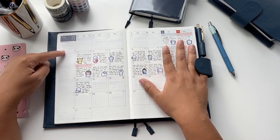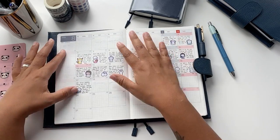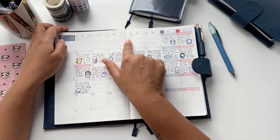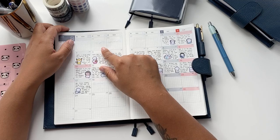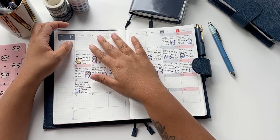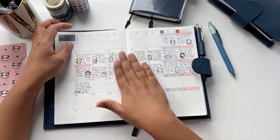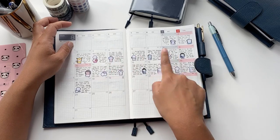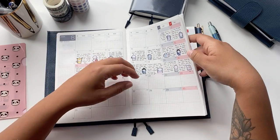So I like this thing. For now, I'm not using anything on the space. I thought of maybe creating some habit trackers here as well, but I'll see for next month. For this month, I'm super happy with this change, and I think it looks very nice and cute. The stickers are from the Coffee Monsters Co as well.